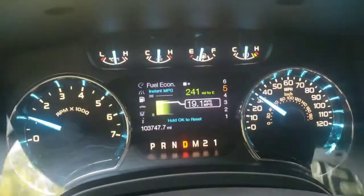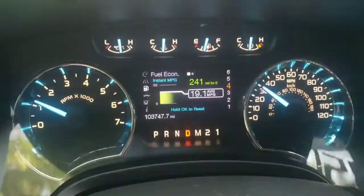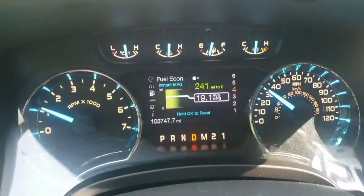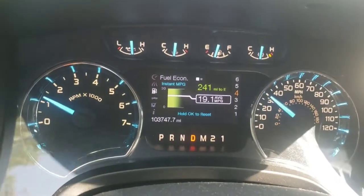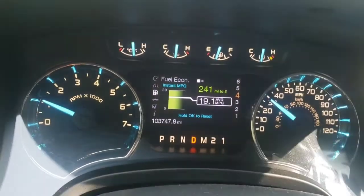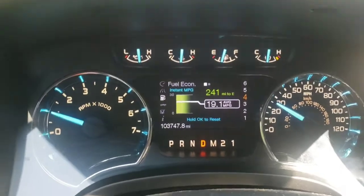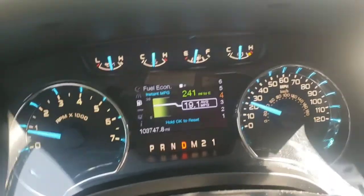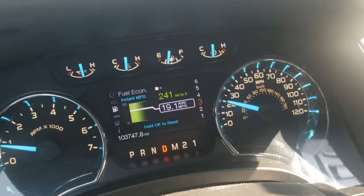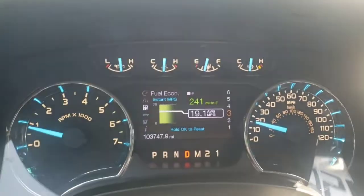Times that by the current price of gas, which depending on where you live is going to change all the time, but let's just say $3 a gallon. That's a little over $100 a year, just to give you an idea. So after about a few years, it could pay for itself if you keep your foot out of it. But if you drive with a heavy foot, then I think you'll still see a good increase in miles per gallon, but it won't be as good as if you're driving very conservatively.